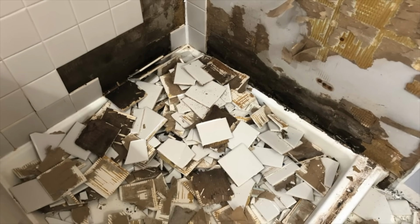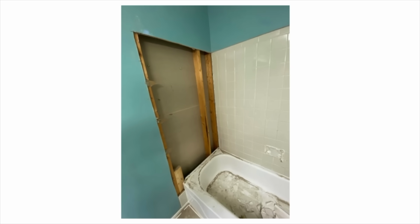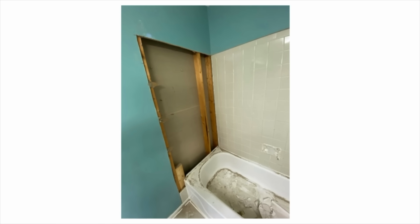All right, secret number 10, demo and dust. There will be dust and there will be lots of it. One of the most important things you can do because of that is to turn off your HVAC system on demo day. And also on any drywall repair days where guys are sanding out that drywall to get that nice smooth surface. That dust goes everywhere. So turn off your HVAC system.